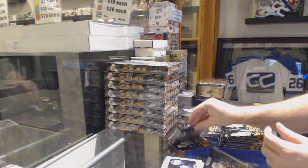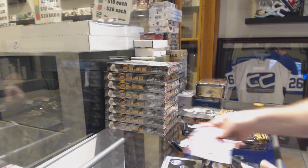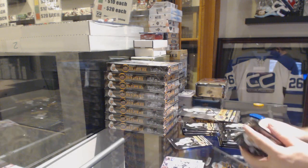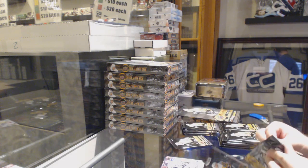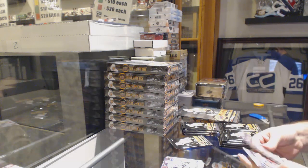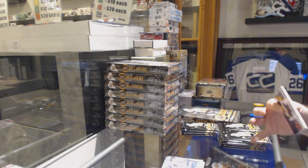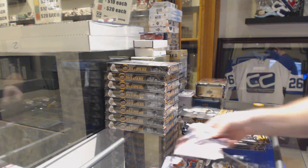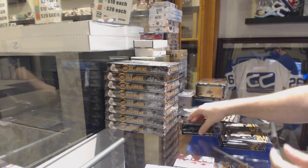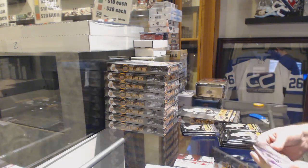Portrait of Lundqvist for the Rangers. Young Guns of Blake Lizotte for the LA Kings. Canvas of Josh Bailey for the Islanders. Generation Next of Keller for the Coyotes. Perfect. As if we can get all the breaks going, there's black packs there.